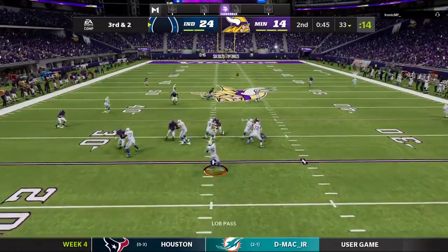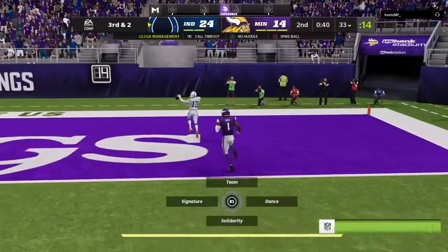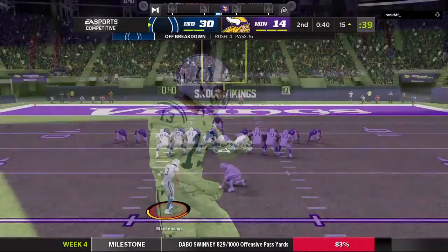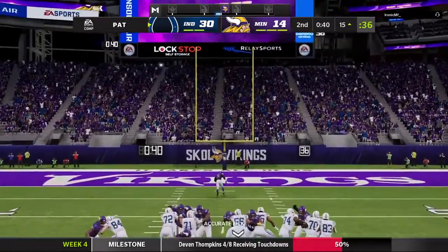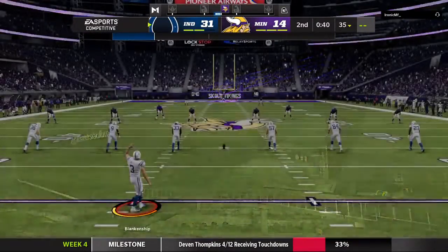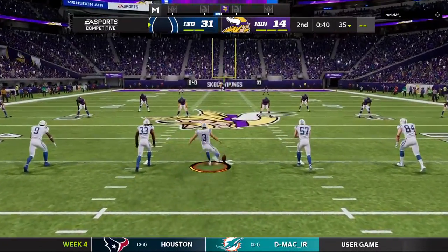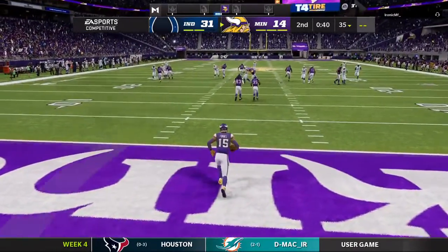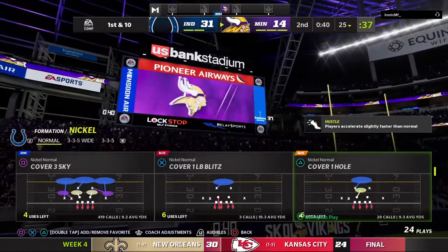On 3rd and short, they'll try and pick it up through the air. He's going to float this one deep right side. And that is caught at the 10-yard line. Touchdown, Indianapolis. Rodrigo Blankenship on for the PAT. And that'll make this a 3-score game as the lead moves to 17. So after the touchdown, here's Blankenship kicking off. And there will not be a return here. It's a touchback, and it'll come out to the 25-yard line.